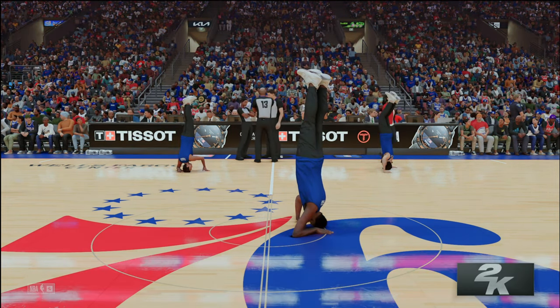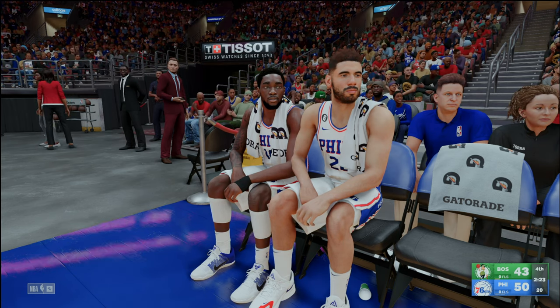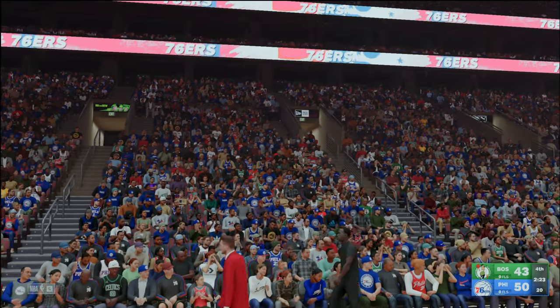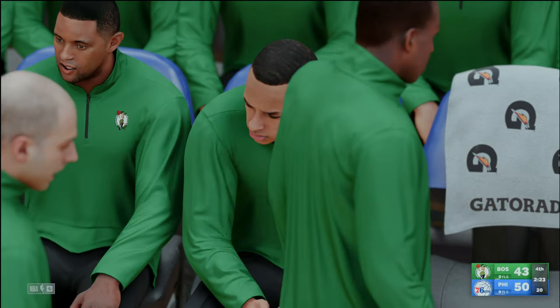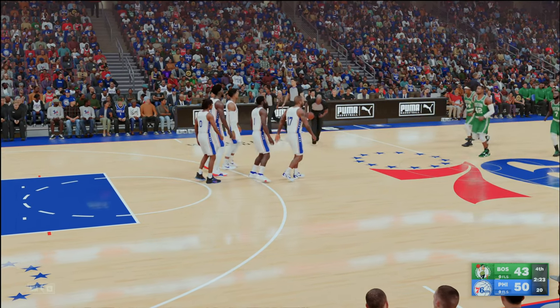Some changes for Philadelphia. P.J. Tucker, he's checked in for McDaniels. Maxey comes in for Milton. And it's James Harden in for Shake Milton. The Celtics also changing it up. Robert Williams, he's checked in for Gallinari. Jaylen Brown comes in for Malcolm Brogdon. And Smart subbed in for Derek White.